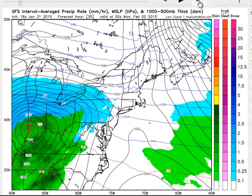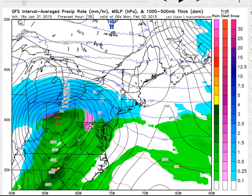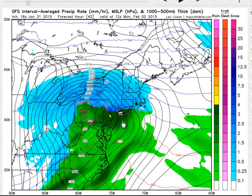Maybe it's a little north, but snow breaks out in most areas late Sunday night into early Monday morning. Okay, this is all snow just above Philadelphia here. So a few inches of accumulations are definitely possible on the front end. By the time we get to 7 o'clock in the morning, this is what I really want to focus on. There you go. There's that rain snow line. Okay. Now, a few things to consider here.